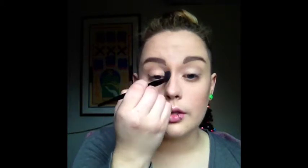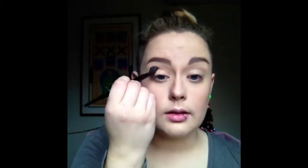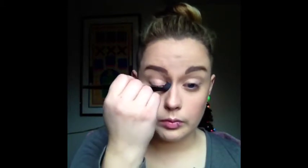Just going to run that through the crease very lightly, just like that, just to kind of deepen it. And I'm also going to take it kind of into my nose line a little bit. Just like that. I don't know, I just want to do that today. I think it's a little more dramatic for a holiday look too. Even though this is going to be simple, it's going to be dramatic.